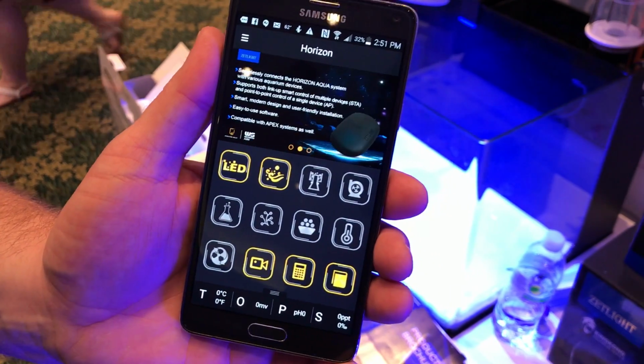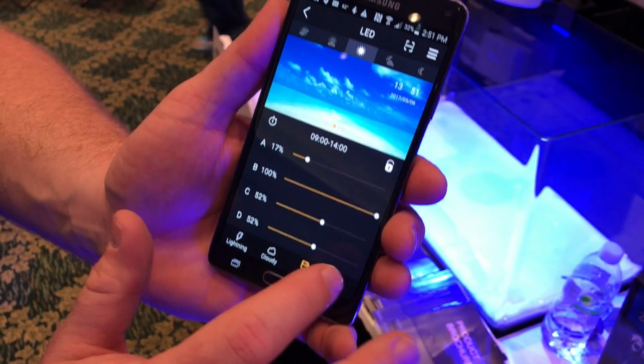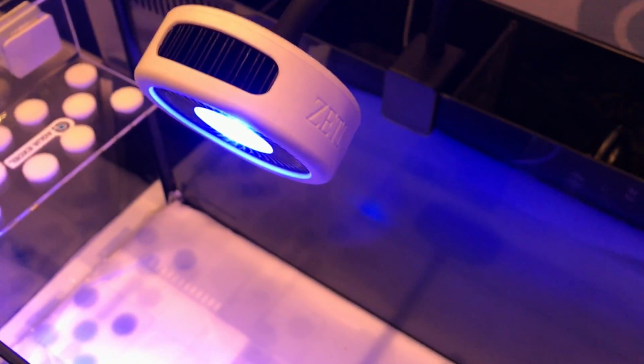Next up is an interesting refugium light from Zetlight. This particular light is about 20-ish or so watts. It's passively cooled, but it also has integration with a Wi-Fi module that gives you fine grain control.